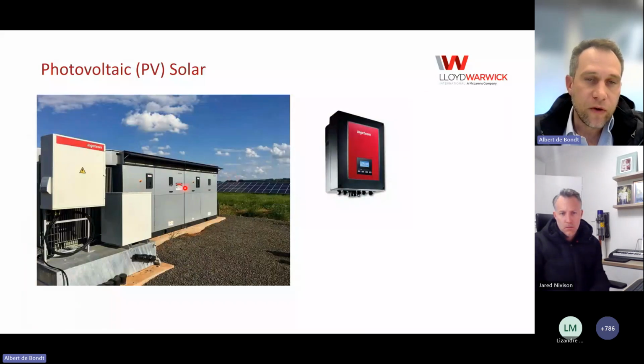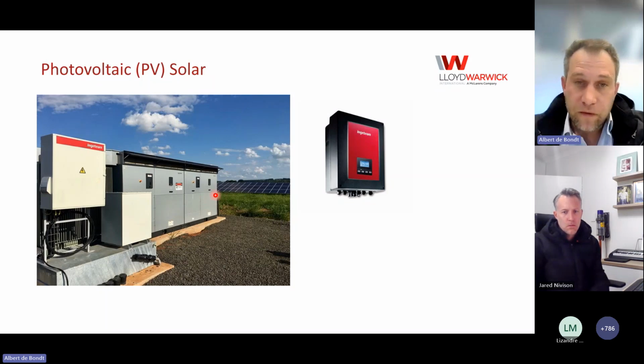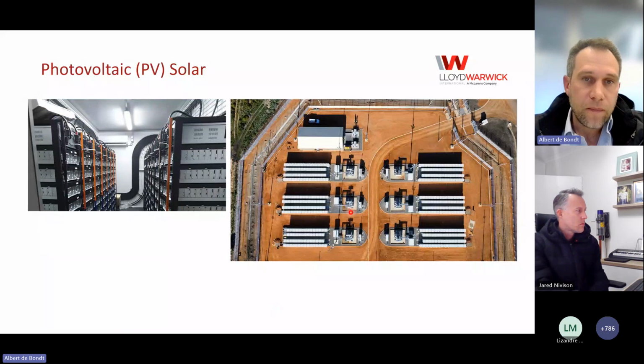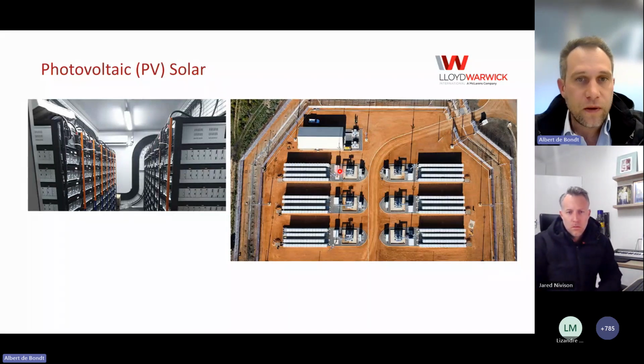And then inverters. Here's our little inverter in our house, and here's just one inverter on a section of a panel of a solar farm. Inverter fires are quite common, but there are various reasons for that. So that's what we see, and then obviously battery storage systems, BESS. This is the Eskom one that they put up recently, 20 megawatts worth of battery storage.